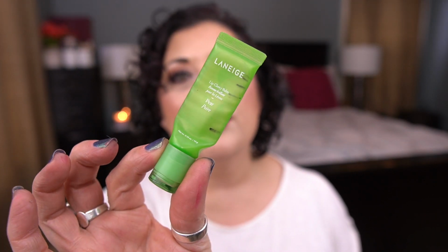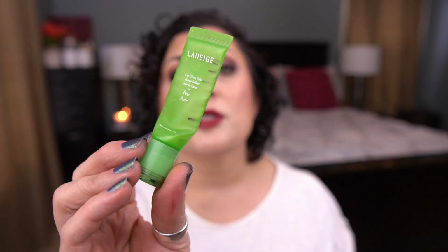And then the other one I have is the Laneige Lip Glowy Balm in Pear. I really love these. I would totally buy more of these. I don't need to because I have tons. But this was lovely. I really did enjoy it. It's done. Yay! So that is all the makeup.